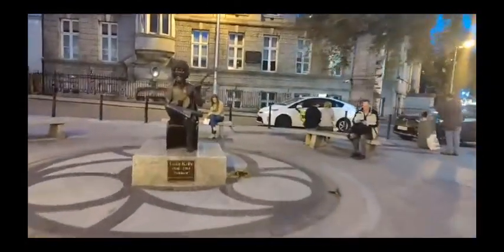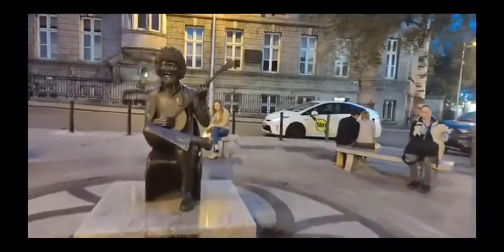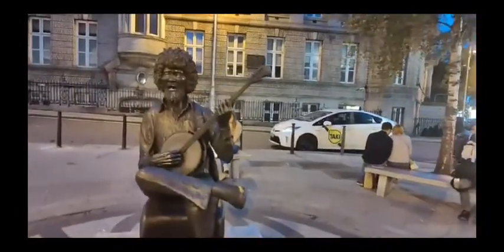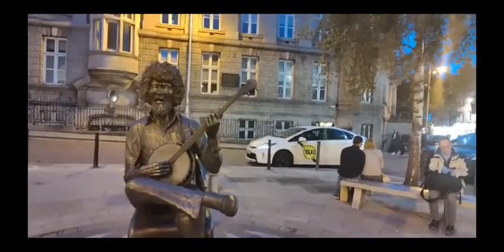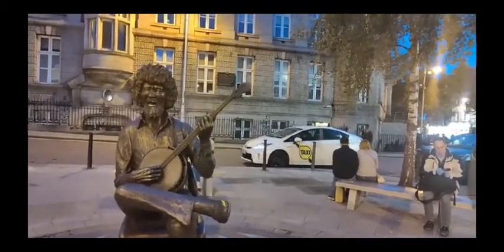So of course Luke Kelly was one of our famous musicians as well. He's a Dubliner and one of the Dubliners. This is a 2019 sculpture by John Coll. You can see he's mid string pluck here. He is.